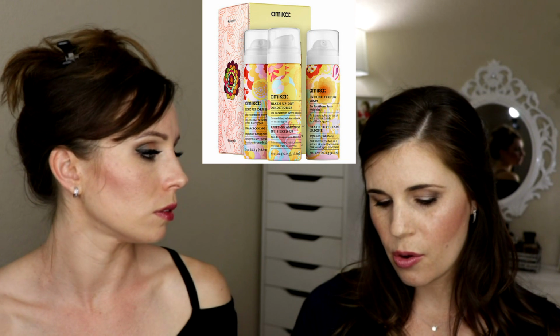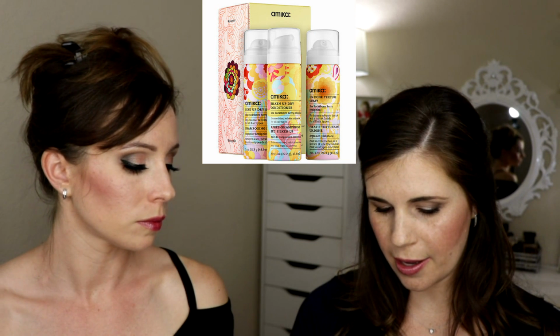I don't know what it says, but the Living Proof and the Amika ones work for me. That's the one I have, the Living Proof. So I want to try a texture set with little ones, or I might just get the full size Undone Texture Spray, and try that and see.